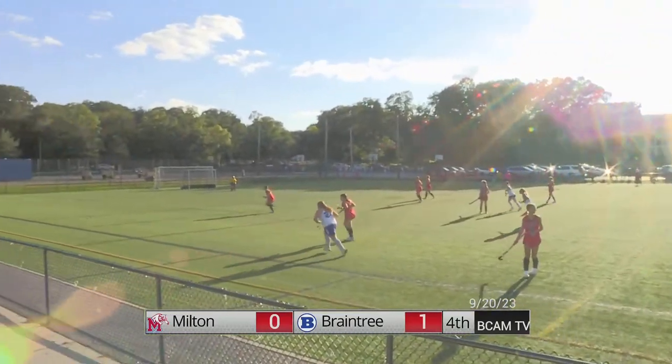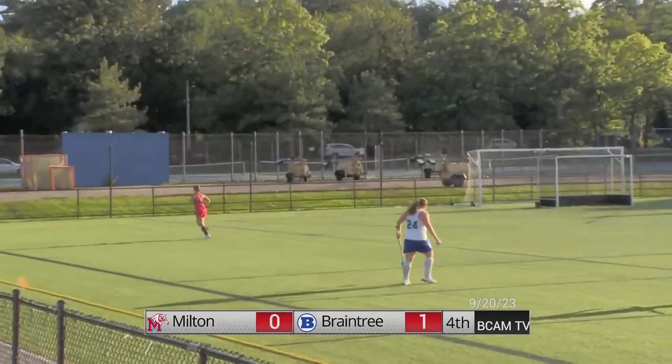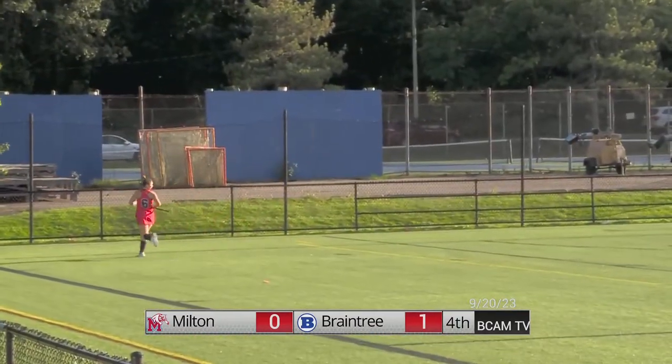Down the sideline, and that one's going to carry him all the way out of play. But that does kill some precious time on the clock, obviously with the running clock.